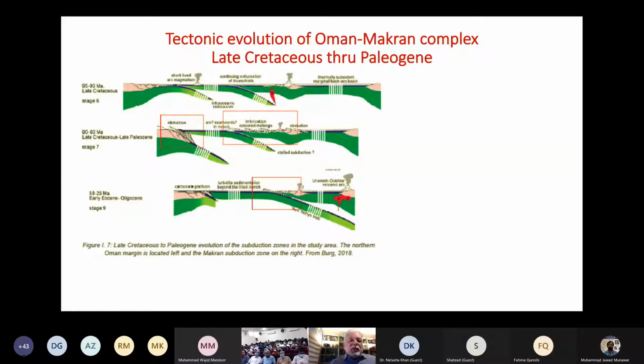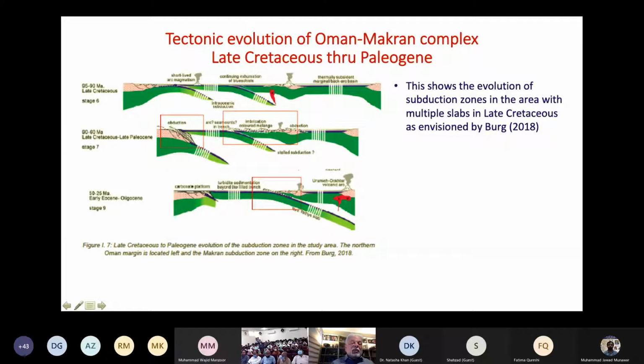Okay, now these are some models based on tomography mostly, which I will show in a little while. This is the tectonic evolution of the Oman Makran complex, as it's now called, late Cretaceous through Paleogene. And as you can see up here, you have 95 to 90 million years in the late Cretaceous, and then from 90 to 60 million years, late Cretaceous through Paleocene, and then 50 million years to 25 million years, which is Eocene and Oligocene. So you can see that there are multiple subducting plates in the late Cretaceous, not just one, but two. Maybe there was a third one at a tangent to these things. So there are multiple slabs, as they are called. So these slabs are persistent.